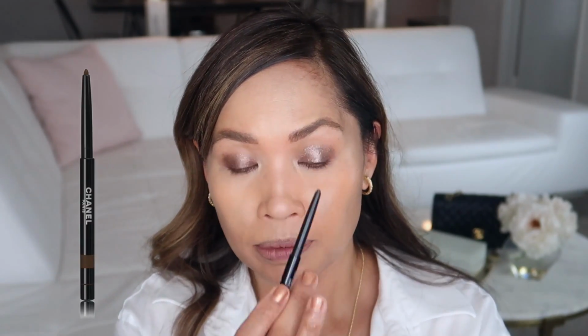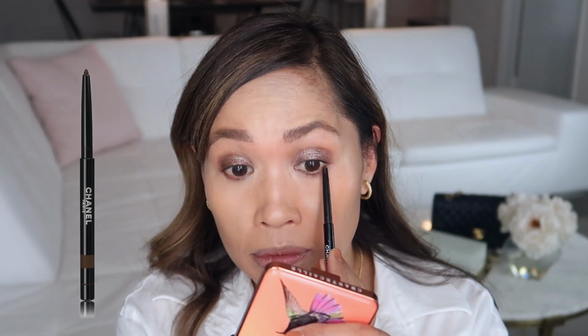And you can feel when it's starting to set, it gets a little bit tacky. So yeah, you don't have much time here to really play around. And this is one of those products that doesn't have to be perfect because it's so reflective that you can't really see the mistakes if you mess up. I went ahead and I tight lined with espresso, so let's do that. And then I went in the waterline with Cassis.